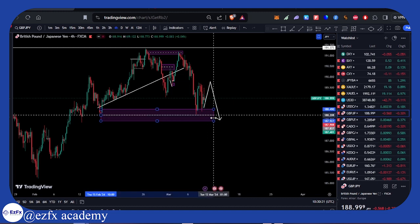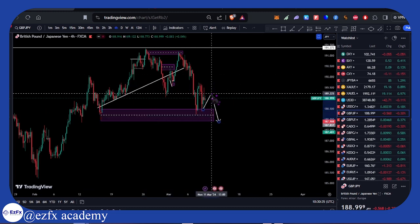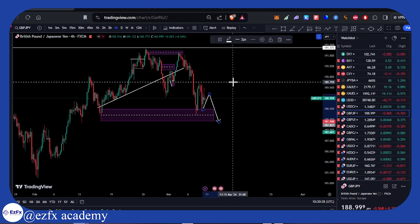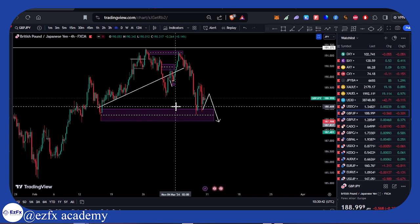I think I should probably minimize this arrow so that you won't get confused. Give me a minute, please. Yes, so something towards this end. Now, why is this my bias? From the reactions that we can see in this zone, it's showing me that this zone is already weak.